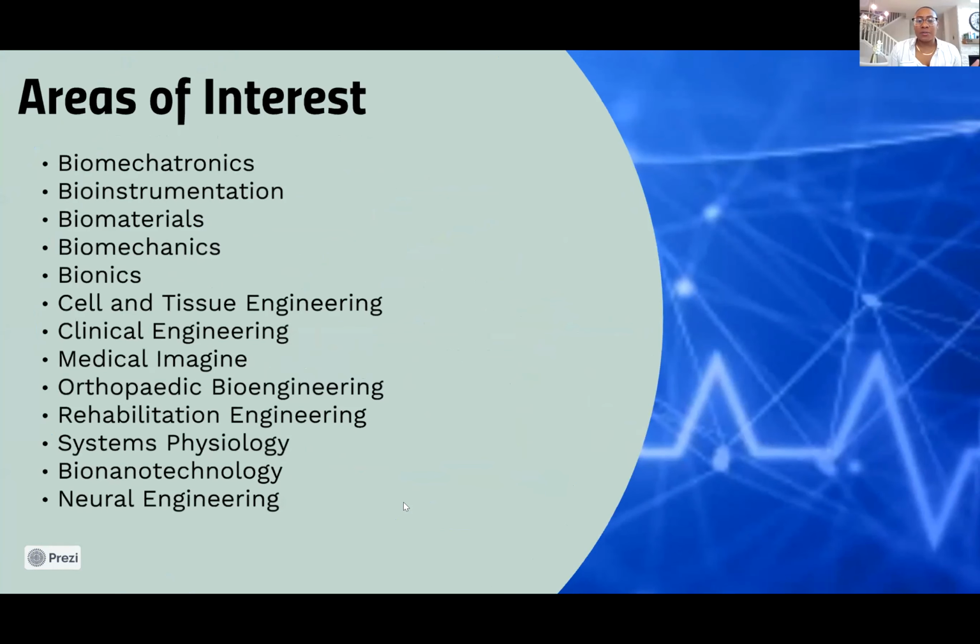All right, just a couple of focus areas or areas of interest. As I mentioned before, biomedical engineering as a field is extremely broad and diverse, but as you get into it, you might discover that there are different aspects you're more interested in than others. There's things like biomechatronics. We're talking about electrical components, mechanical components, and then applying that to the body itself, right? Then we talk about bioinstrumentation, which is more along the electrical side, but then things like ultrasounds and CAT scans are more along the lines of bioinstrumentation.